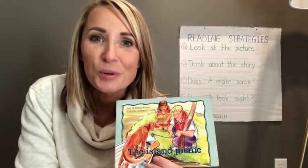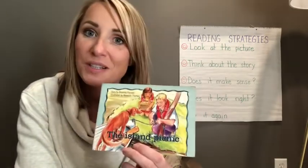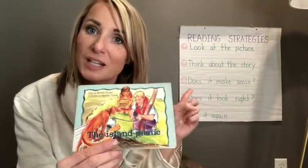Hi, boys and girls. We're going to read a story today that's called The Island Picnic, and this is a level H. Before we get ready to read this story, I'm going to show it to you. And as you get ready to read, I want you to think about your reading strategies.